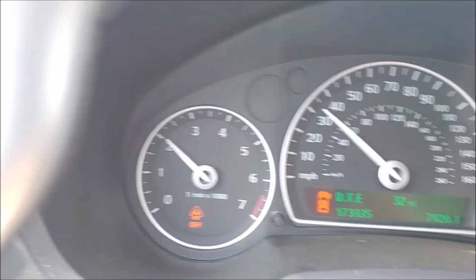Before I dropped the car off to Sean, I did put new Pirelli tires on this thing all the way around, so it does kind of slide right along. It definitely needs an alignment, and, well, let me show you here. There are some things going on.